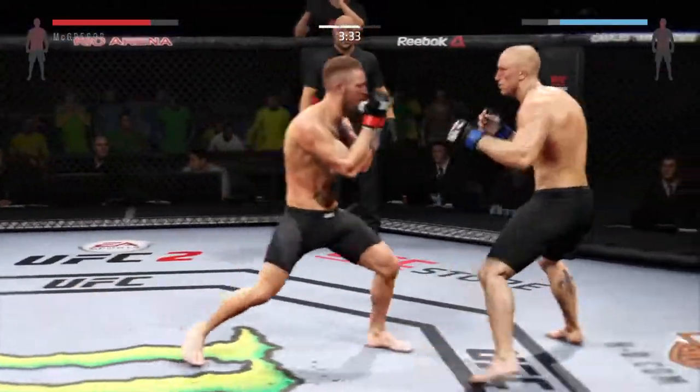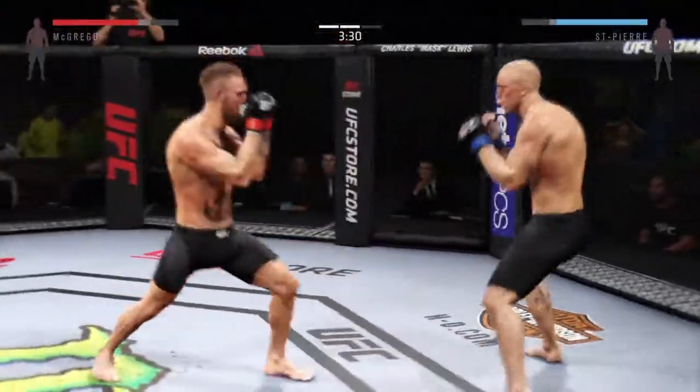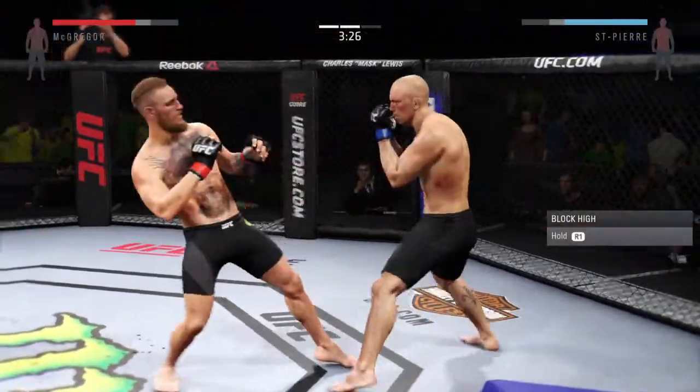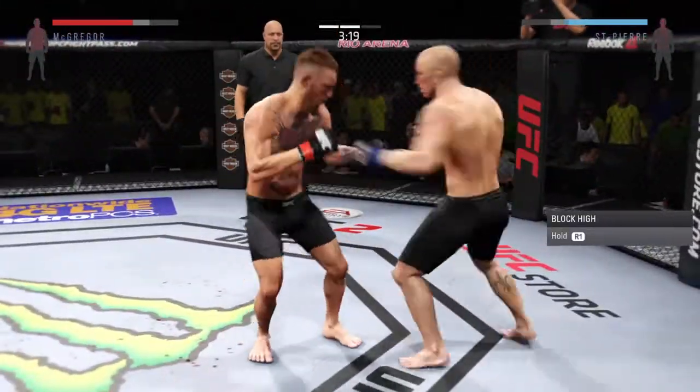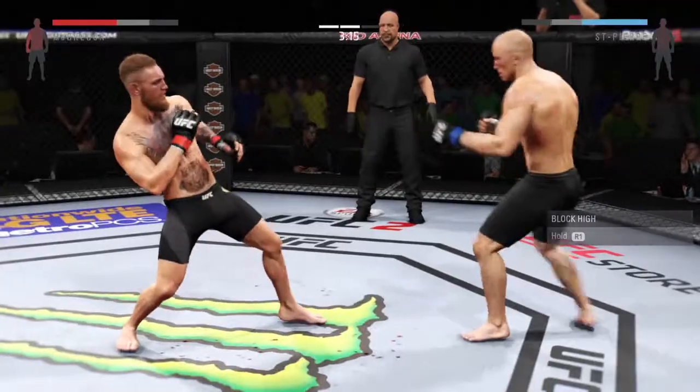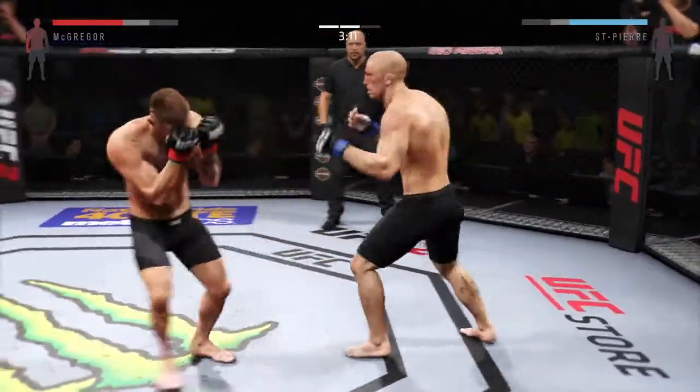Look at that, he's timing that jab. He's been really effective with his jab here, Joe. Both been exchanging. Nice. Nice 1-2. Another good strike. St. Pierre with a solid straight.